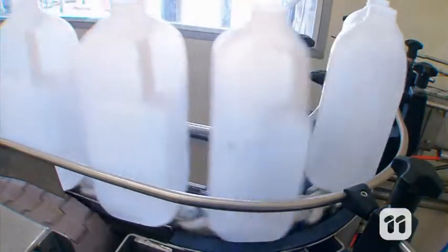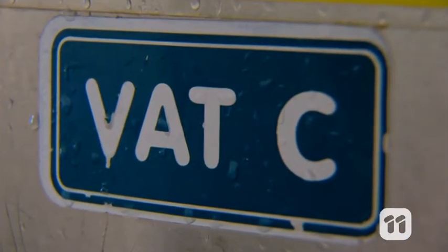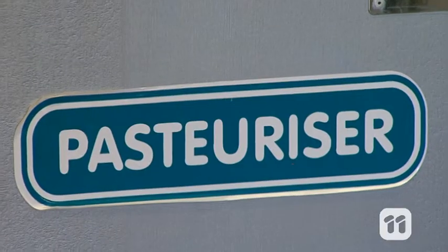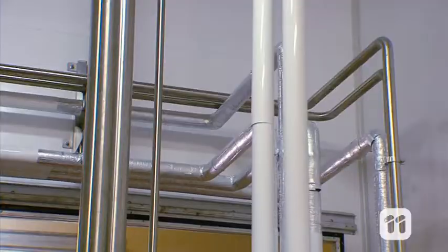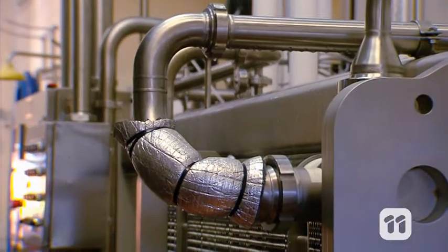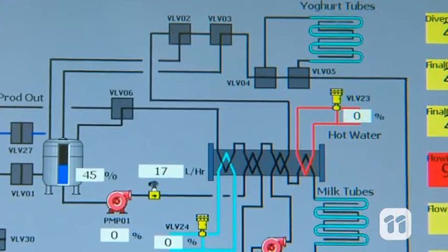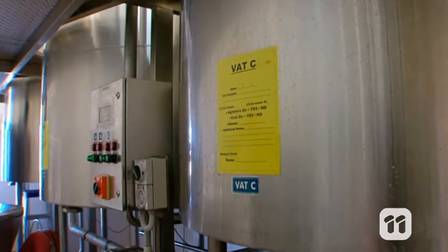Science has shown us that to make milk safe to drink, it needs to be pasteurised. The most common form of pasteurisation heats milk to 72 degrees for 15 seconds and then cools it quickly. This ensures any unsafe bacteria can't make us sick. Pasteurisation of milk was first introduced in Australia in the late 1950s and remains a legal requirement for all milk produced for human consumption in Australia.